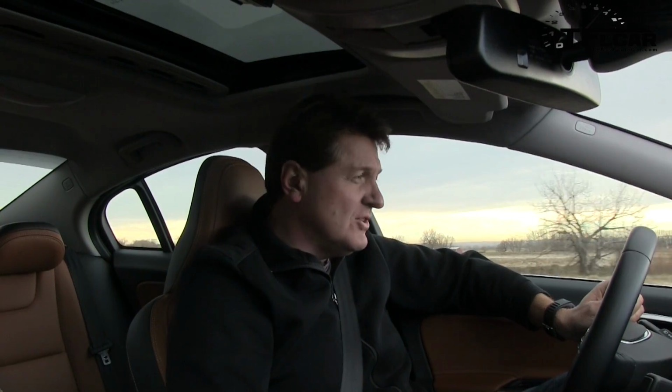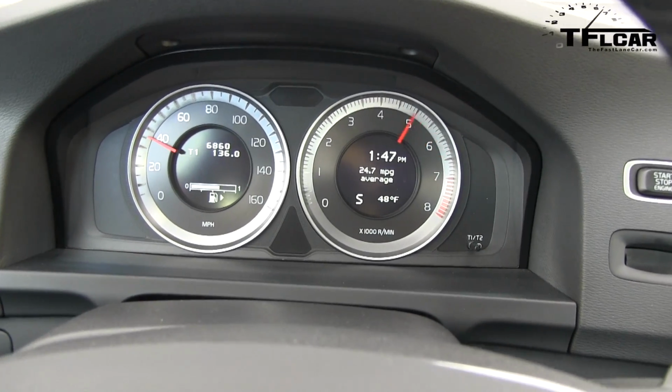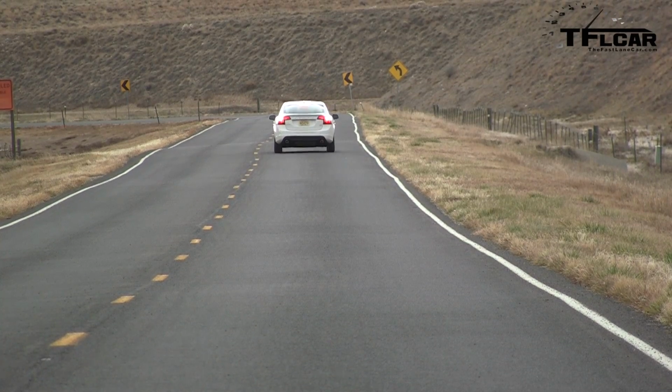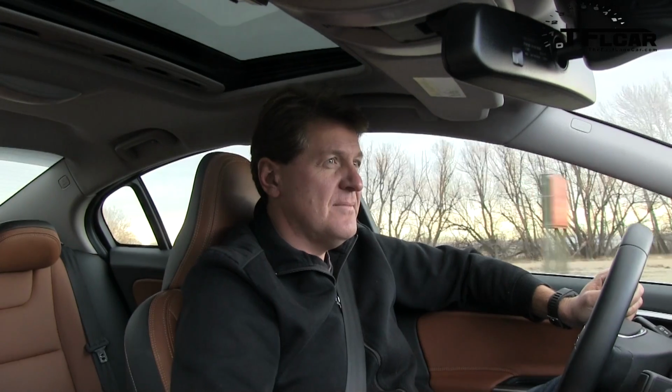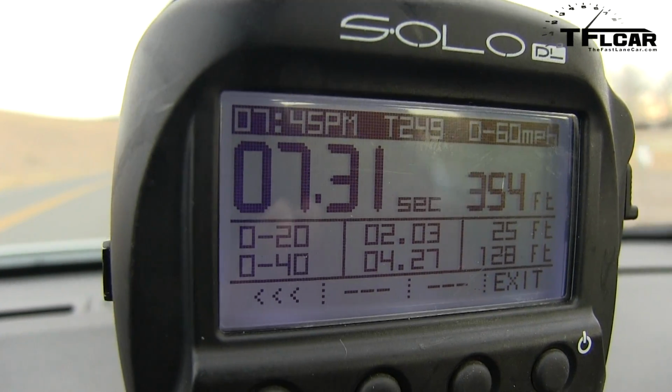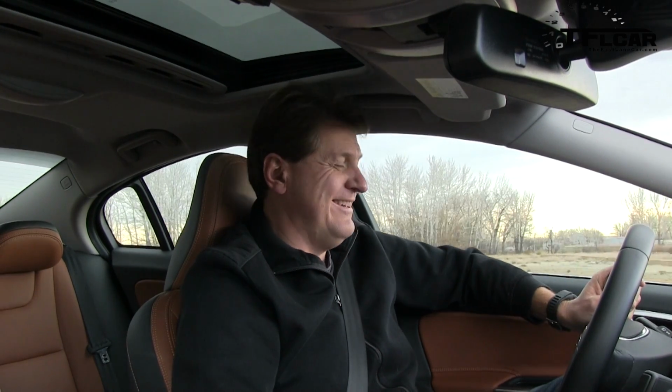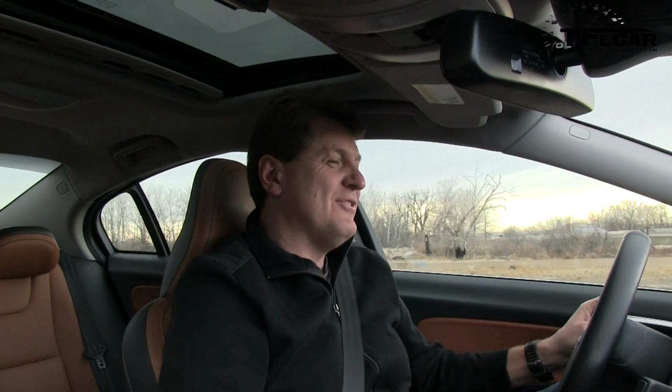This is a turbocharged car, so it does make up for the fact that we're at 1 mile up there. 60. Not bad at all. What do you think? 7.31. Now the question is, can Nathan and his bigger physique go faster than I can?